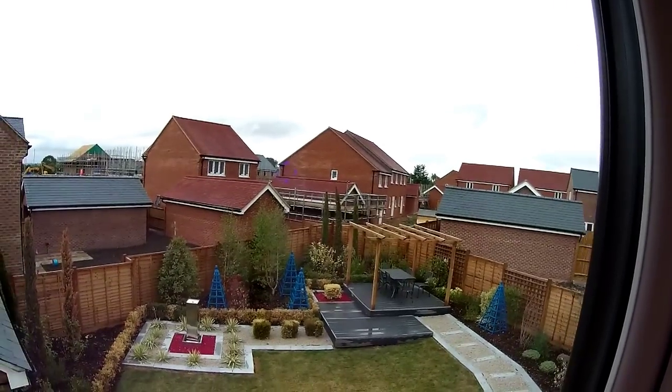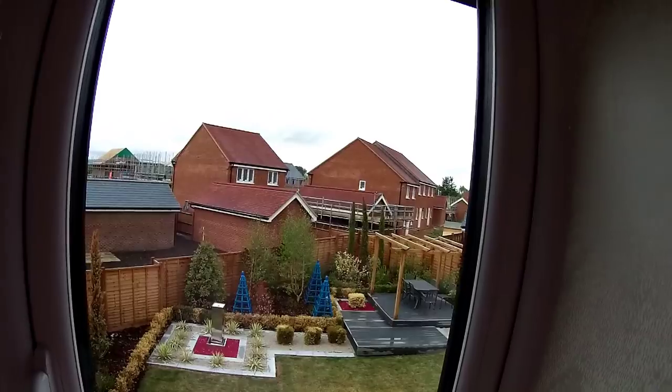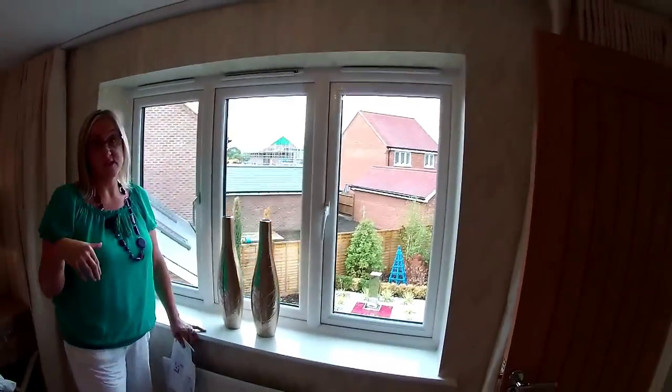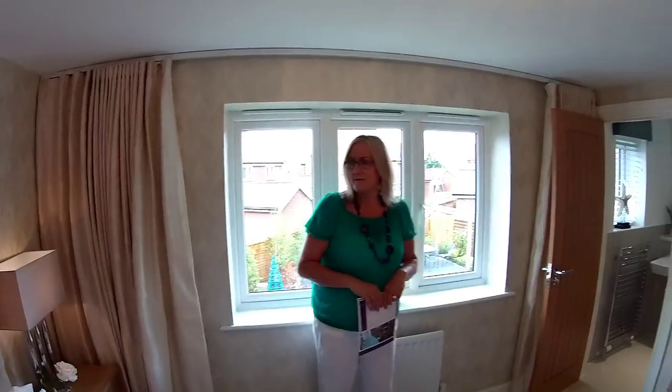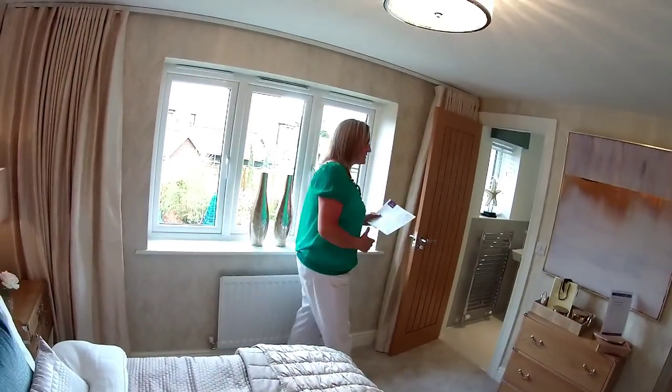There's a wide range of houses on this development, isn't there? You've got all sizes: threes, fours and fives, and obviously this one, which is a five. You've got a lot of different house types that cater for all budgets.